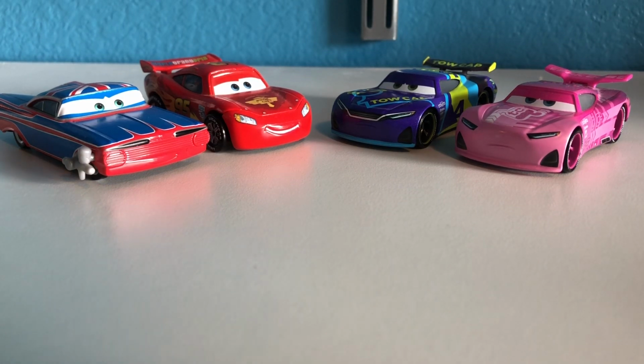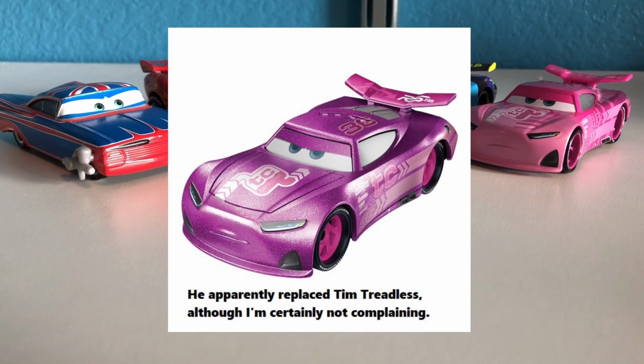And then last but not least, we have Rich Mixon. I still cannot believe that they named a car after a president who almost got impeached. But he looks really nice as a metallic diecast, and the pink just really pops. And as I said, hopefully they do release them as, what are they called? Metallic cars. Still, they look really nice, even though they're just slight changes.